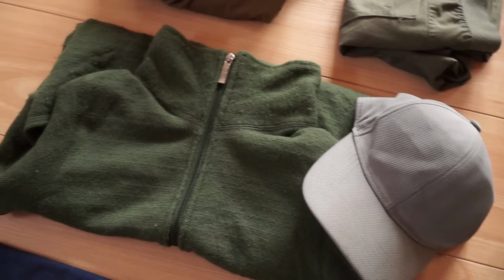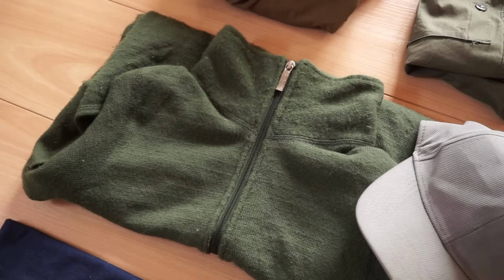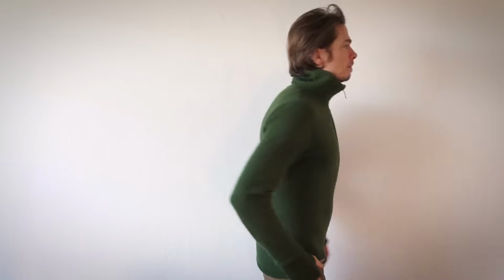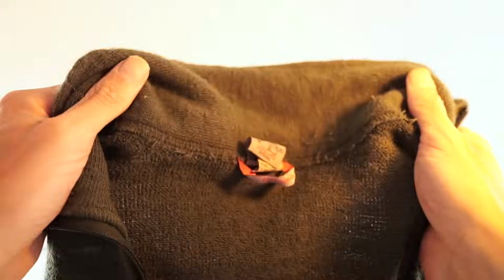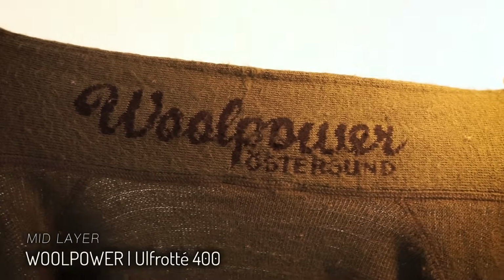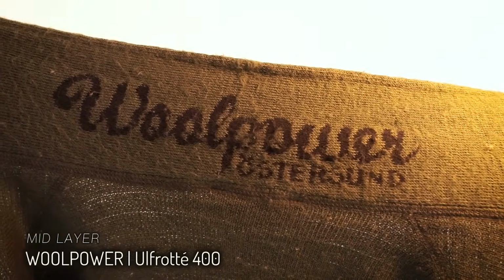One of my favorite pieces of clothing is a Wool Power full zip turtleneck. It's a merino wool and polyamide blend. It's very strong, warm. It also has thumb loops and is extra long in the back to protect you from drafts. It's just very cozy and I love it. Perhaps one complaint would be that it's a little bit on the heavy side.